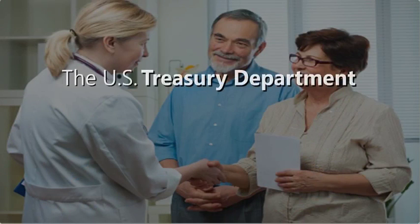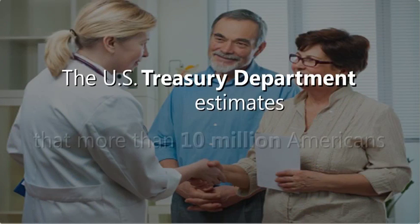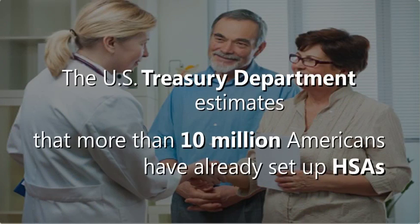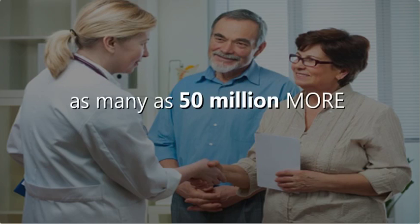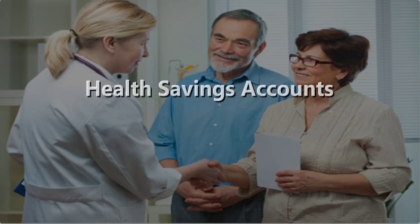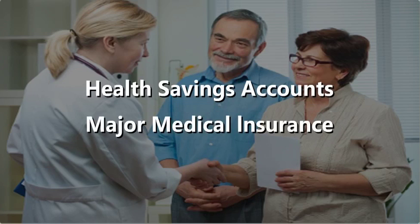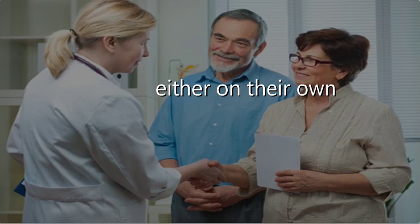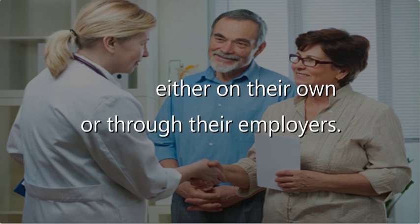That's why the U.S. Treasury Department estimates that more than 10 million Americans have already set up HSAs, and as many as 50 million more will be covered by health savings accounts and major medical insurance within the next 2 or 3 years, either on their own or through their employers.